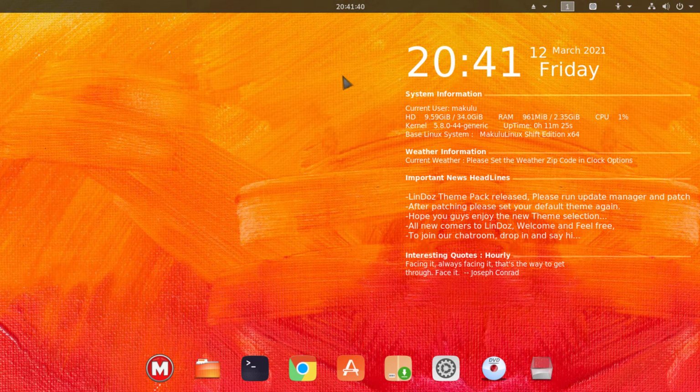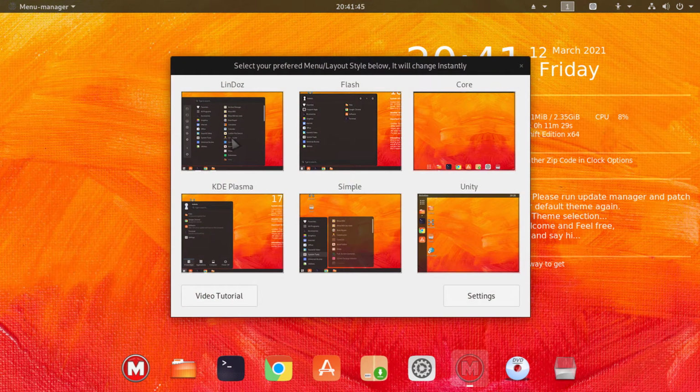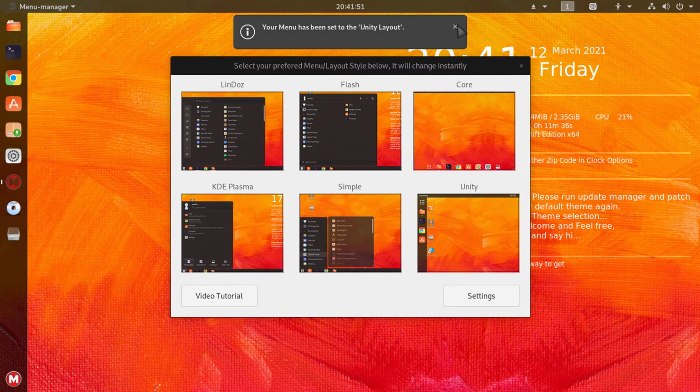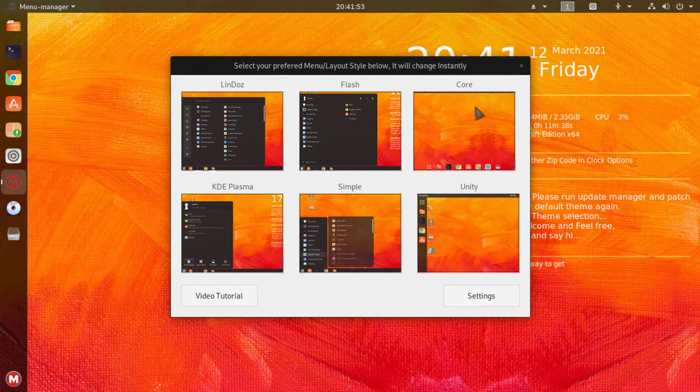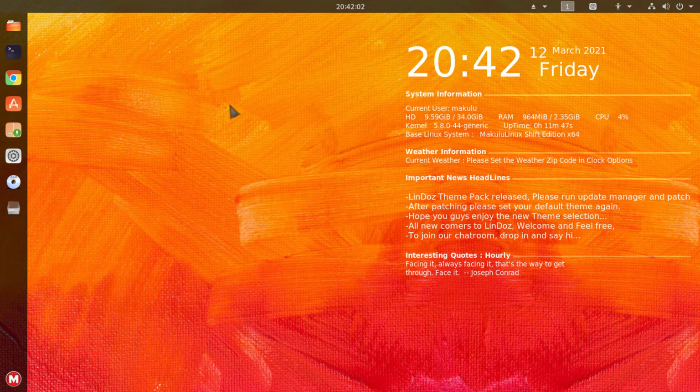But the biggest change of all, and this is where I want to come now, is this layout manager. One of the guys on our testing team was saying, well, it's nice that I have these layouts, but whenever he changes the layouts, everything goes back to the default. And, you know, he changes his wallpaper and then it will reset his wallpaper. And so I thought about this and I thought, well, I can do something about that.